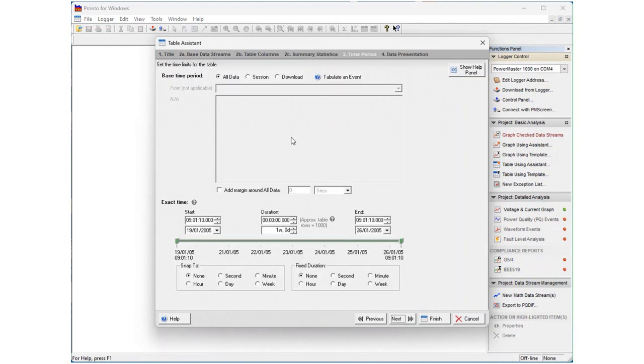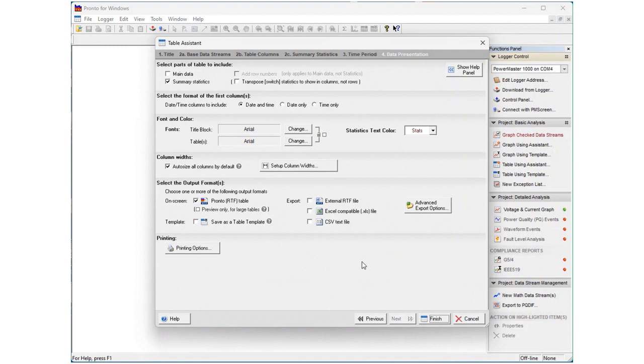Then we select the time period for your data. So either you can choose a particular session if you have multiple in a project, or you can choose all the data, or you can individually change the timings using these slide bars here. Sometimes if, for example, you've taken a logger off and you've not stopped the recording beforehand, the voltage goes a bit off the wall, and you may want to take off the last 10 minutes or the first 10 minutes depending on how you hooked it up, but this particular recording is fine. So then we can click Next, and here you can indicate what you'd actually like in your table when it's exported.